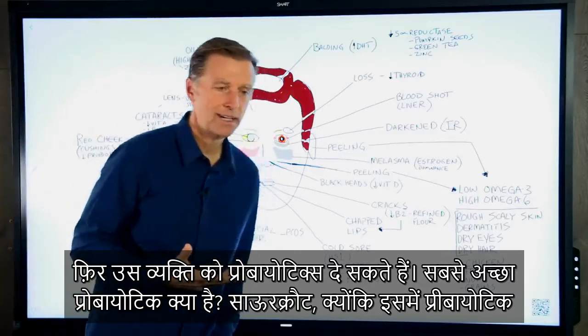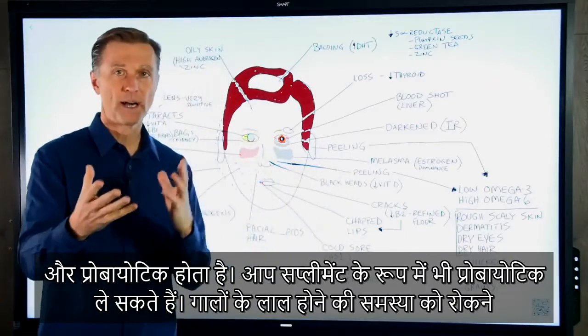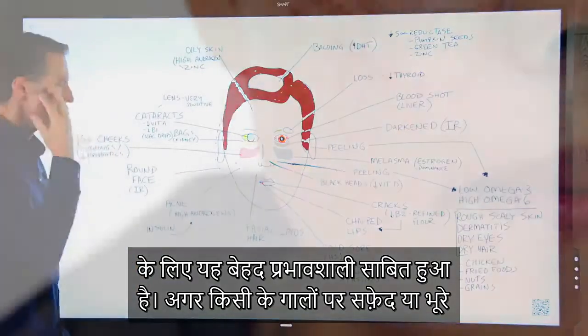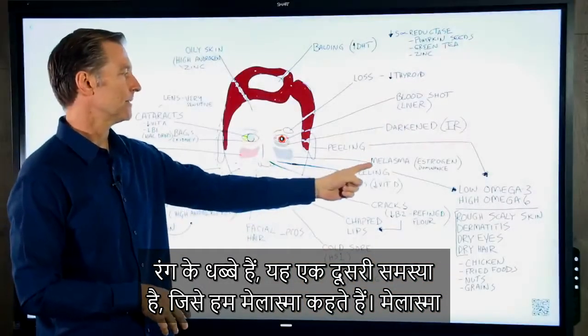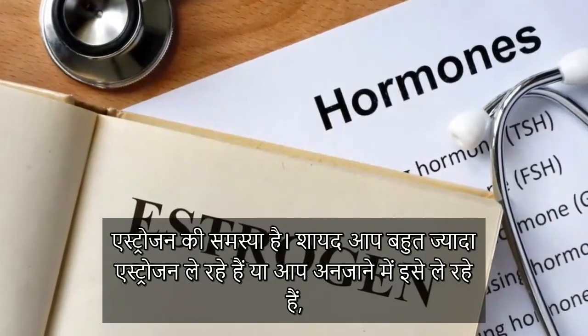What's the best probiotic? Sauerkraut, because it has the prebiotic and the probiotic. But you can also take probiotics as a supplement. But it's been very effective to help this redness in the cheeks. Now, if someone has either a gray or brownish pigmentation on the cheek, that's something a little different. It's called melasma. And melasma is an estrogen problem.